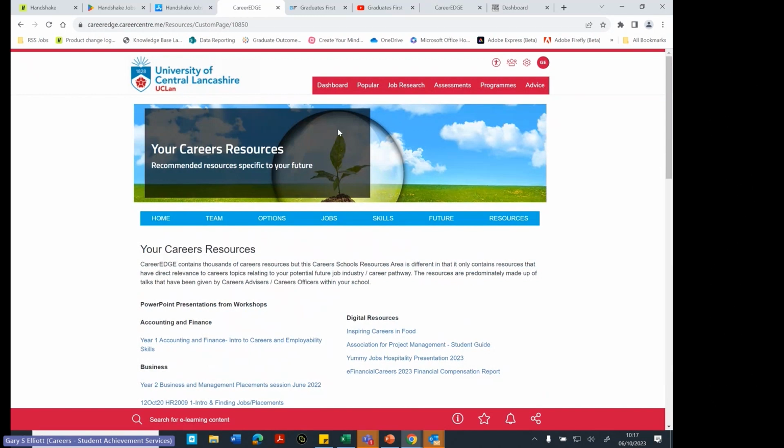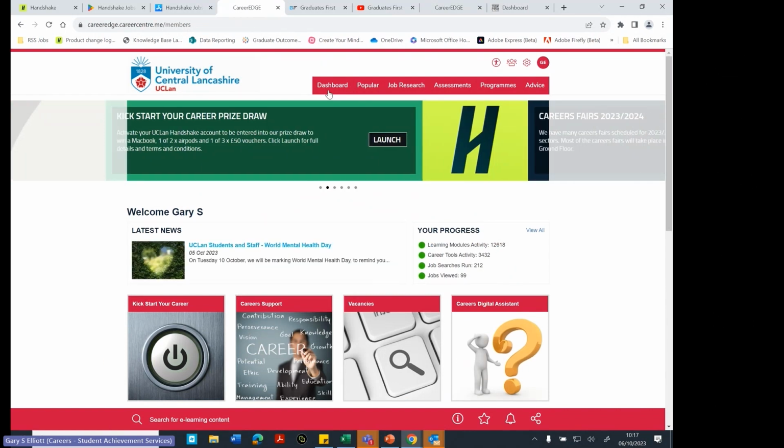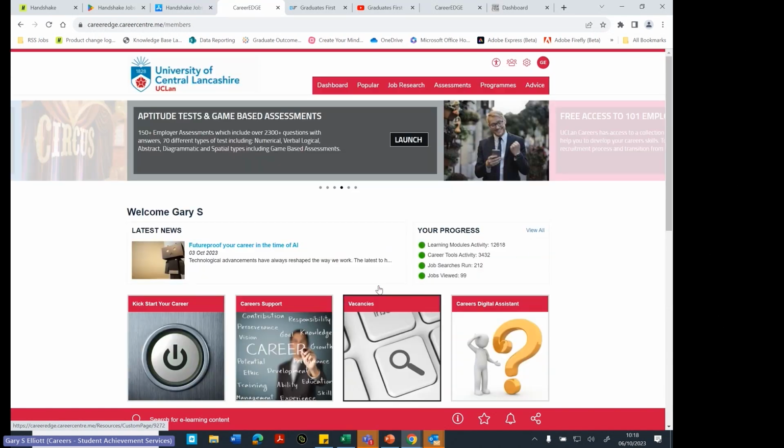So it's basically with Career Edge, which we'll see in a minute, there's lots of very generic resources about absolutely everything you could need to know about getting a job. So what we've done in the school pages here is we've tried to focus that down and give you something that's specific to yourselves inside your schools and courses, so that you're not necessarily overwhelmed by the large amount of content that's on the platform here.